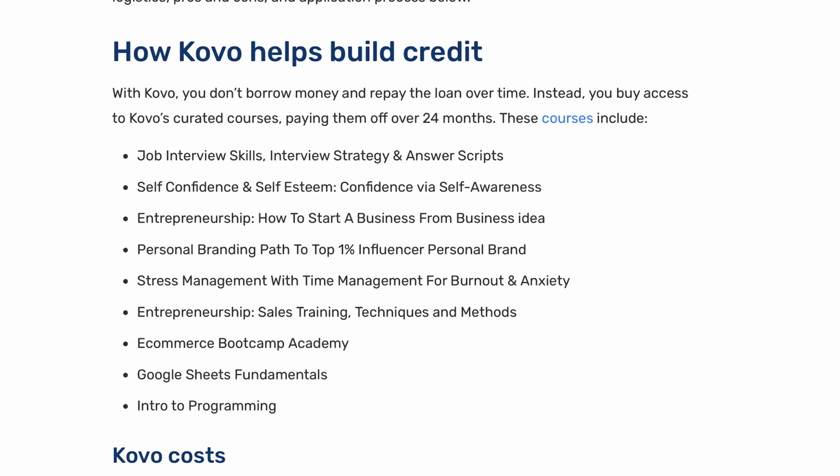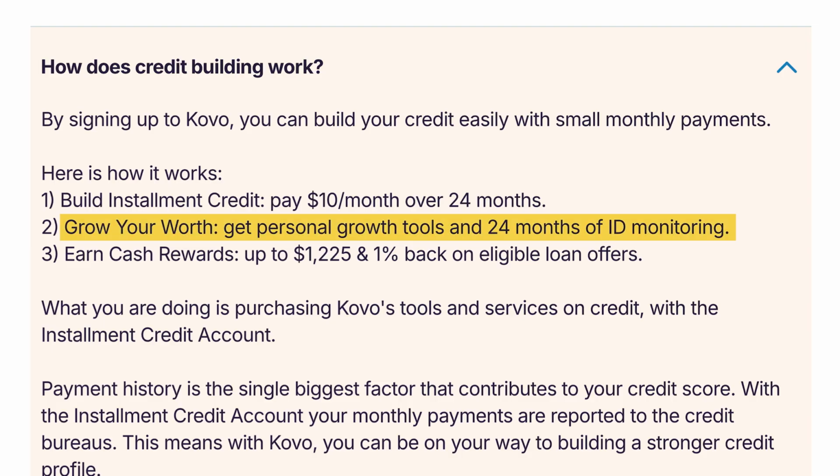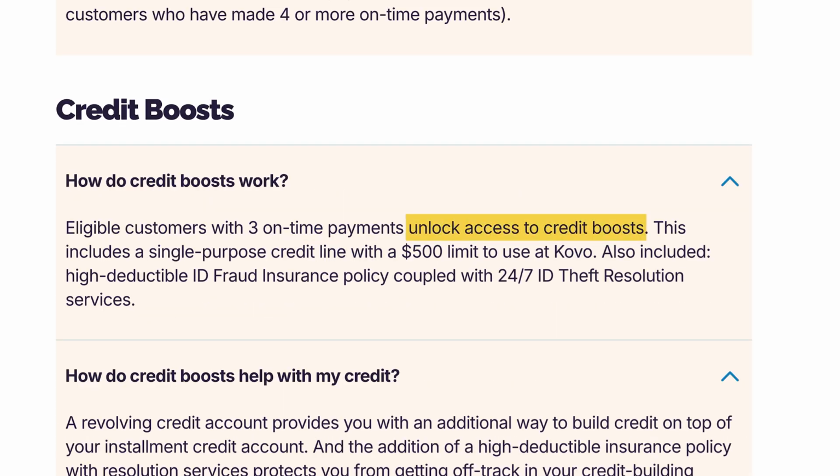But summing all this up, Kovo Credit Builder offers such a unique blend of services aimed at helping you build credit responsibly. With a fixed cost of $240 paid in easy, manageable monthly installments, you gain not only the benefit of a reported credit builder account, but also access to interactive educational resources, 24 months of ID monitoring, a potential credit boost, and a modest rewards program. These features are designed to educate you on the importance of credit, encourage responsible financial behavior, and protect you against identity theft. Ultimately, if you're looking for a low monthly payment plan that provides both credit building and additional security features, Kovo might be the right fit for you, provided of course that you're comfortable with the higher overall cost compared to some of the alternatives.